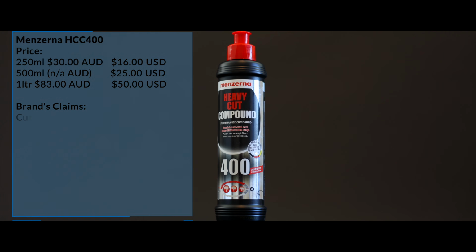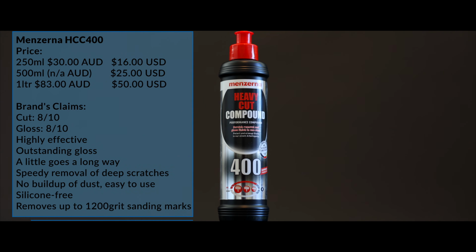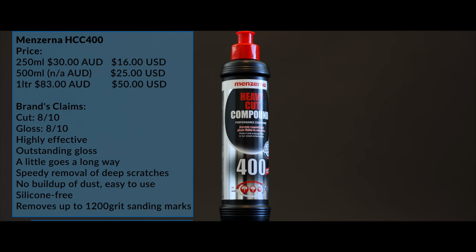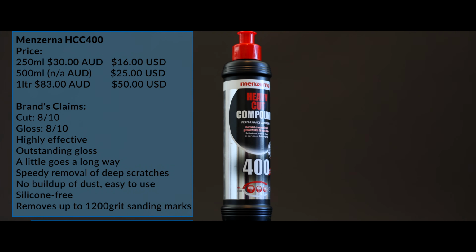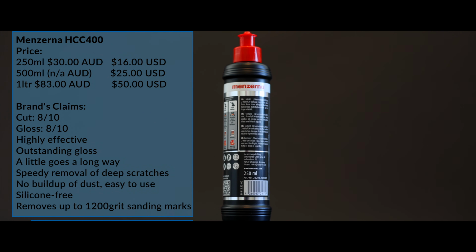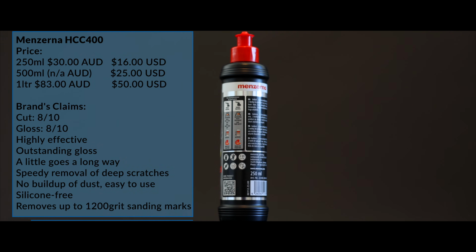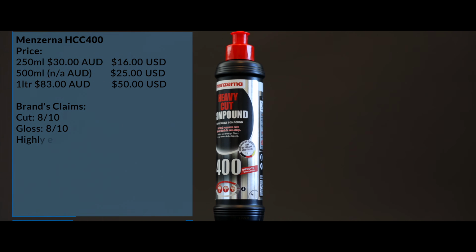As with most of my reviews, I'll try and provide some of the brand's own information on screen, but I'm less interested in an ingredient list, the brand's hyped up claims, and working within stringent parameters. In my opinion, a good car compound stands up on its own merits and is flexible enough to adapt to a wide variety of users, environments, techniques, and they'll be judged as such.